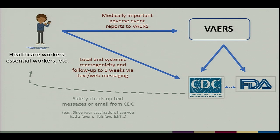piggyback on this process to send text messages really starting right when they get vaccination, frequently early on to assess reactogenicity, and also to ask some specific questions, both in the first week or so and out to 6 weeks, about any clinically important adverse health events that the individual feels may be related to vaccination. Depending on the answers to these text messages, which can either be through a text or through a web-based survey or through an email survey, we would direct these individuals to report medically important adverse events to VAERS, which ultimately get sent to CDC and FDA through the normal VAERS process.